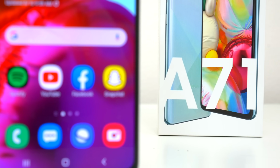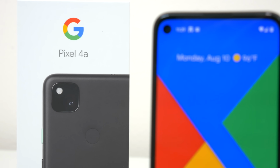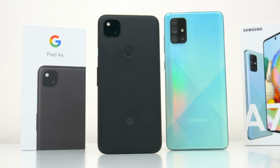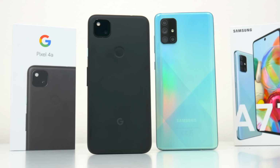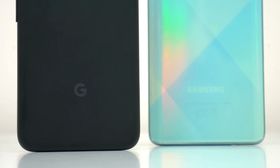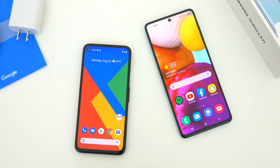So this is the comparison that you guys wanted to see most. These phones, as different as they may seem at first, are actually super similar when we get down to their specs, features, and the price. And I think this is a really tough choice if you're trying to decide which new phone to get. So we're gonna go over everything you need to know about these two phones.